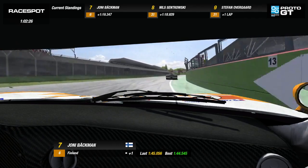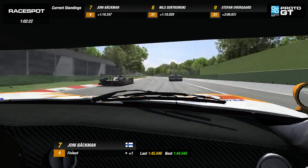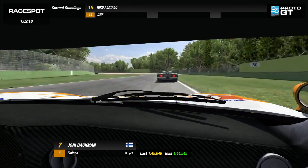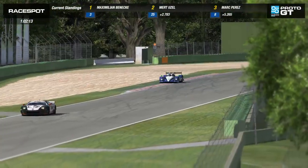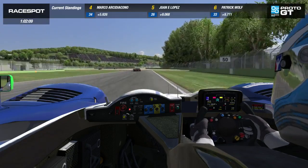Yeah, as we have a look now on board is Yoni Backman. He's running himself now in P number 7 in class. Not a good day for Backman, but you can see that prototype traffic is moving itself through your GT2 field for the first time today. So there is McLaren Benito. Let's go on board with him as he navigates some of this traffic for the first time.